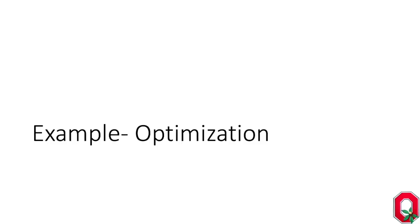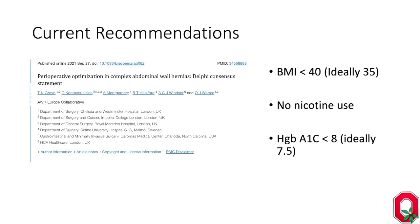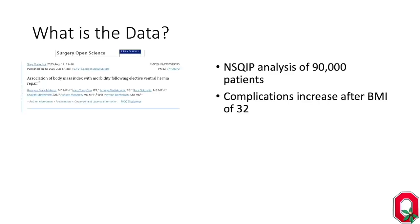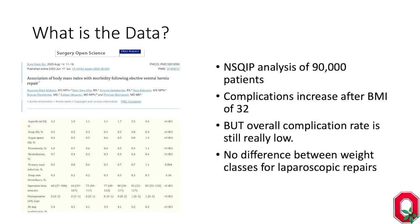So this is an example of how I've started to rethink about this. There are these beautiful Delphi consensus recommendations that say you have to be fairly skinny in American terms, a non-smoker, and have diabetes that's well managed in order to get a hernia repair. And a lot of people live and die by this. If you don't meet at least one of them, certainly, but all three, you're done. That's it. Good luck. But the data on this, from NSQIP as well as us, is that it's really not as important as we think.